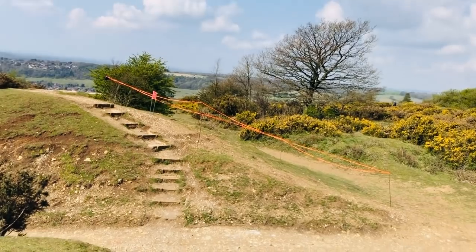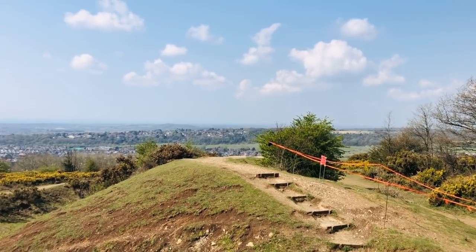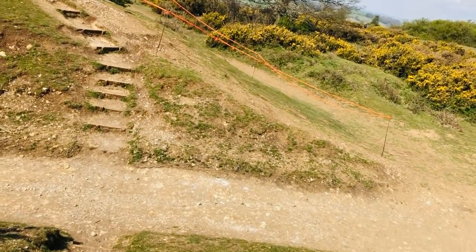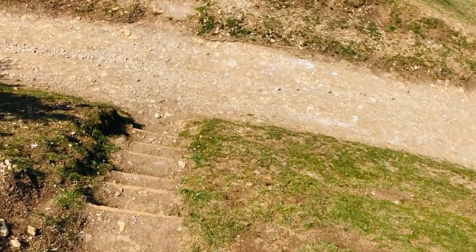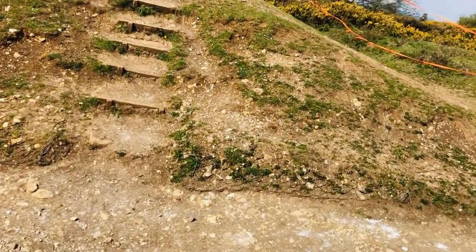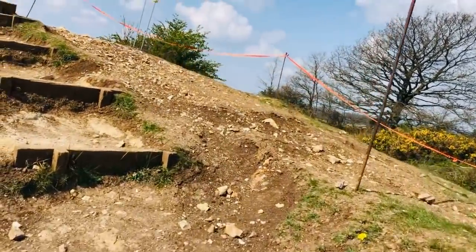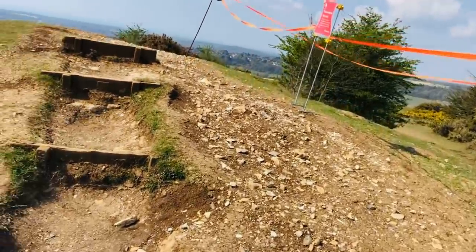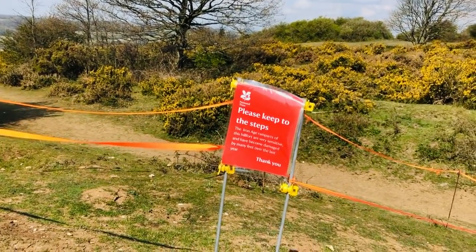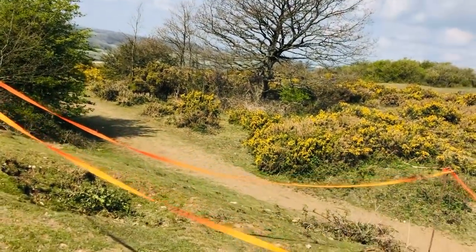Here is another gateway. So this would be the southern gate. And the sea beyond. We can't see the Isle of Wight today. Let's just walk down these steps carefully. They're doing work here because it's eroding. The Iron Age ramparts of this hill fort are very sensitive and have been damaged by many feet over the last year. Thank you.